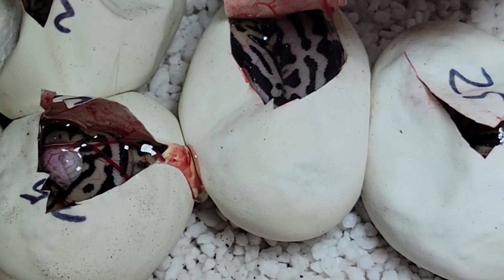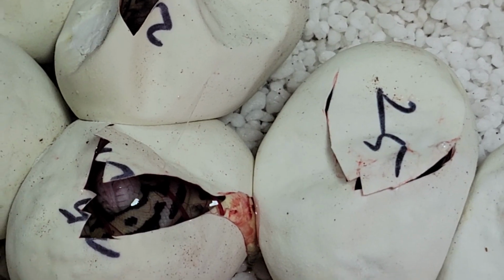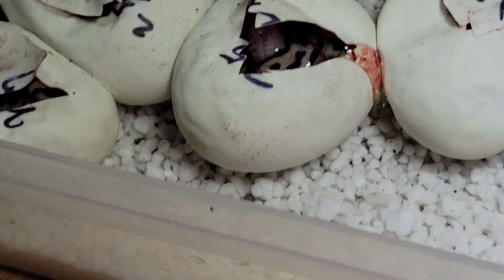So I think those are two very similar snakes. Probably our best two of the clutch, if I'm being really honest. All right, there it is, guys. 8 cut eggs, 8 healthy babies, all done.